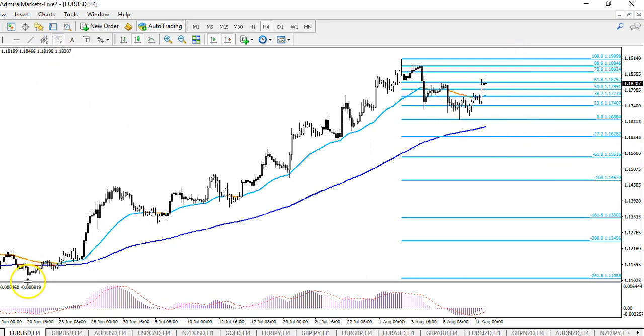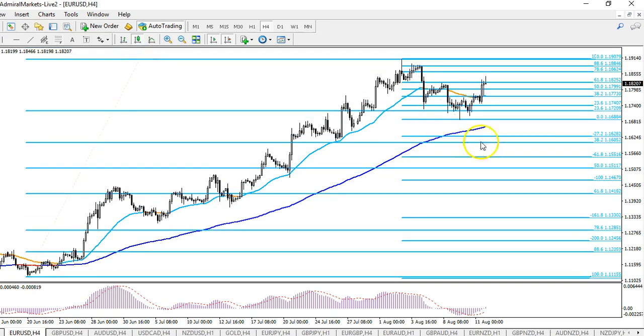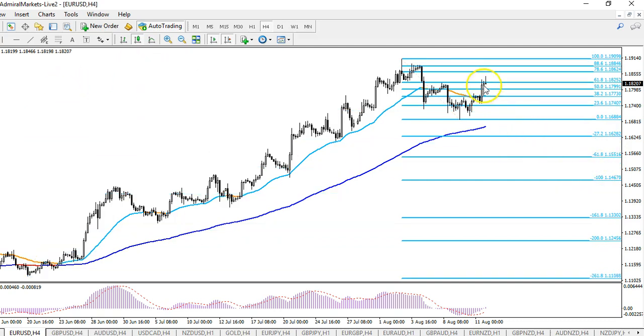And if we put back the main fib from here to here, you can see there's confluence between the minus 272 target and the 38.2 fib, and the minus 61.8 target and the 50 fib, roughly speaking. So let's keep with this fib.